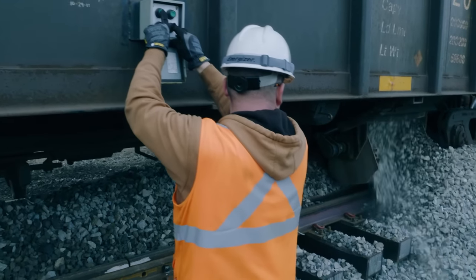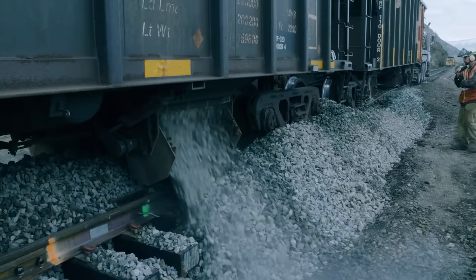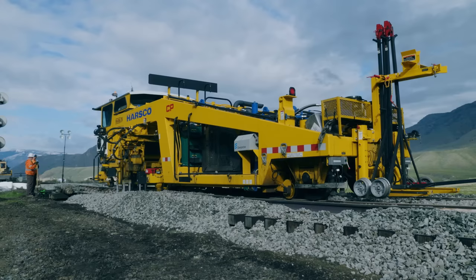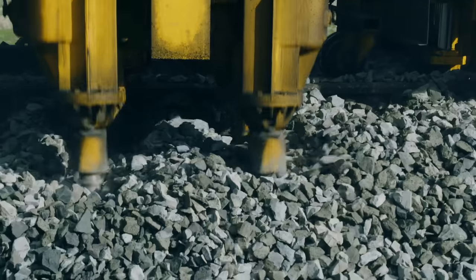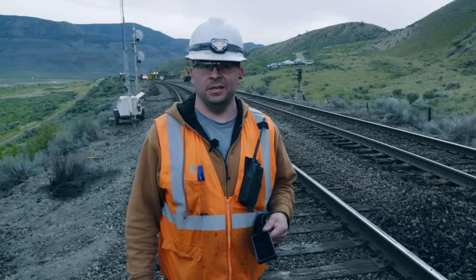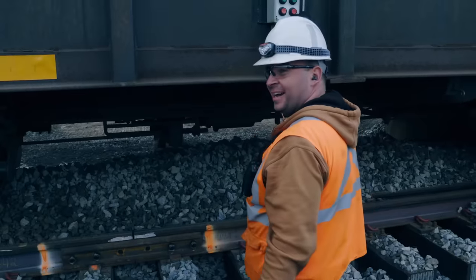Final task, lay down the ballast. Ballast is the rock that holds the track in place, all 40 tons of it. It interlocks together. It's all angled. Once you vibrate it together and the trains run over it, it creates a really good structure for the tracks to sit on. I think you dumped a bit too much rock, Rock. Listen, you know that you can never have enough rock.